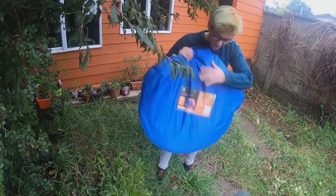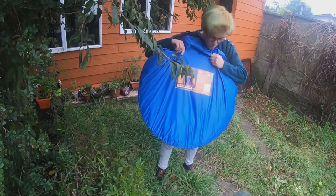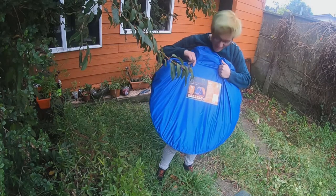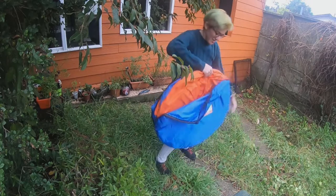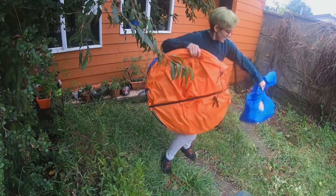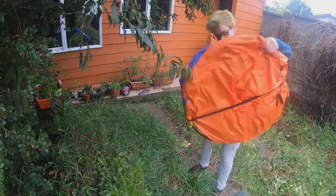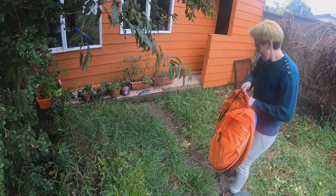It's Discovery Adventures Lake Tahoe 2. I don't know how you pronounce that. And it's for two people. Pop-up tent. I'm gonna put it over here.